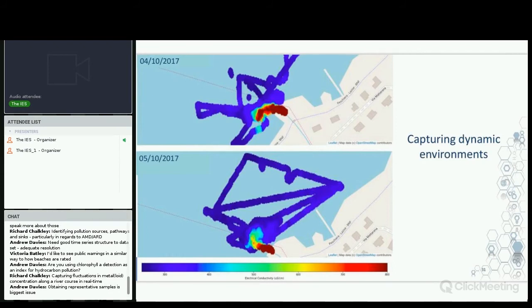And something quite interesting here. This is from one of our Italian partners. This is Lake Garda. What you can see in the top is a sampling campaign that took place on the 4th of October, and then underneath on the 5th of October, so two consecutive days. And again, it's electrical conductivity. You can see it's been quite heavily diluted.